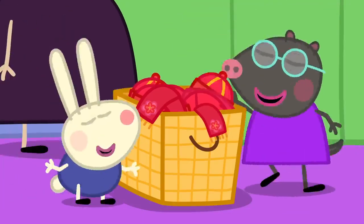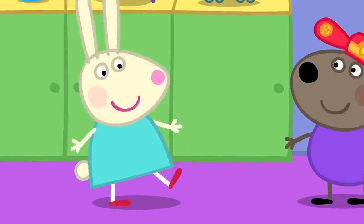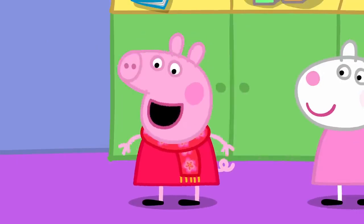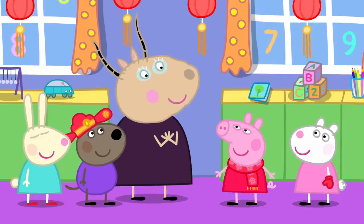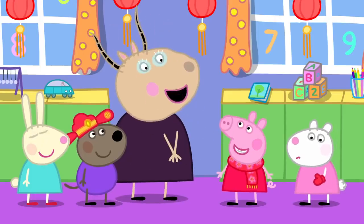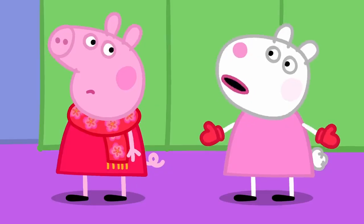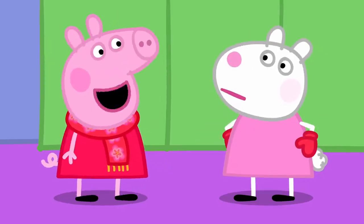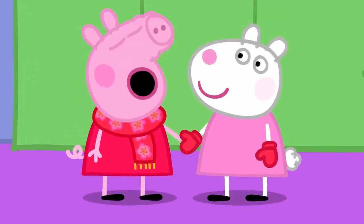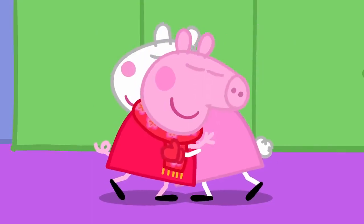Peppa and her friends pick something red to wear. I'm wearing lucky red shoes. I'm wearing a red hat. I'm wearing a red scarf and my red dress. A red scarf and a red dress? That will make you extra lucky, Peppa. That's not fair. I want to be extra lucky too. If I am extra lucky, I will share it with you, Susie. Thank you, Peppa. Peppa and Susie are best friends.